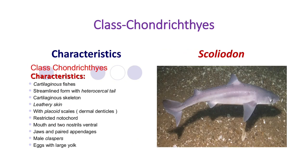This is the slide which shows Chondrichthyes example, that is Scoliodon. They are marine animals with a streamlined body and have cartilaginous endoskeleton. Mouth is located ventrally. Notochord is persistent throughout life. Gill slits are separate and without operculum. The skin is tough, containing minute placoid scales. Teeth are modified placoid scales which are backwardly directed. Their jaws are very powerful.